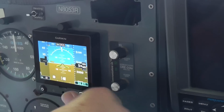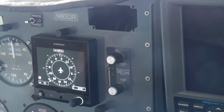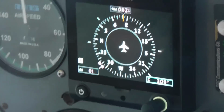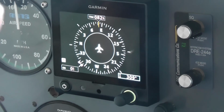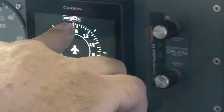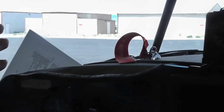Now, one of the things that I do is often fly with the instrument in this position right here. This is a compass, a gyro compass. It reads magnetic degrees, but it is not a magnetic compass. And this tells you your actual track, where you are actually going. So if you're pointed this way and you've got a real strong side wind from this direction, it's going to push your aircraft this way.